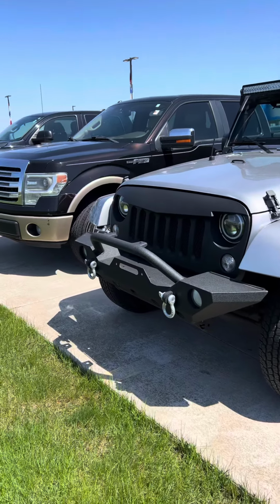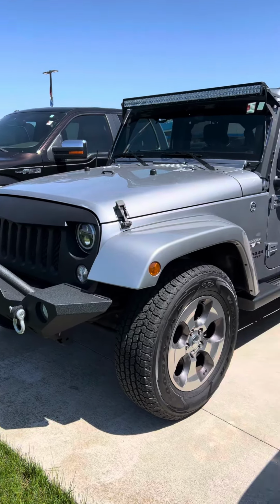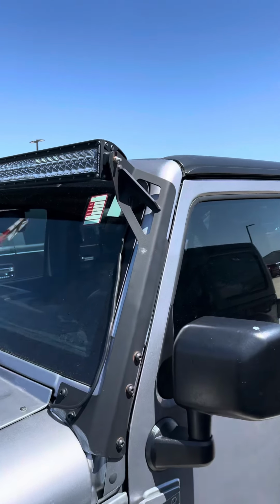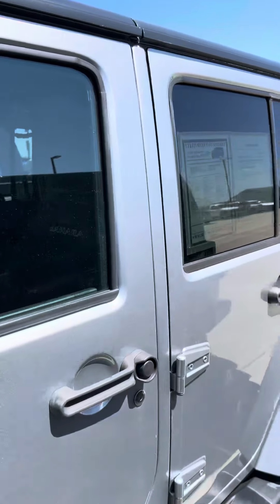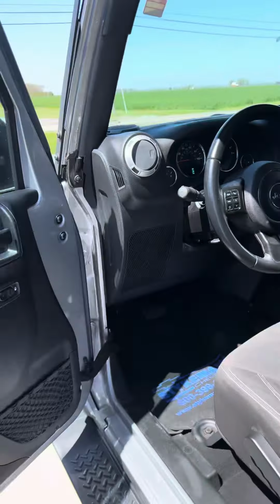419-567-4526. Getting you a video here of our Jeep Wrangler Sahara that you sent the request over on. As you can see, it does have an aftermarket front bumper on it, as well as the factory bumper in the rear compartment. Looks like it has an aftermarket HID lamp across the front. Currently has right around 51,000 miles on it.